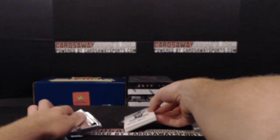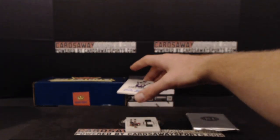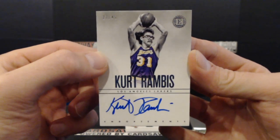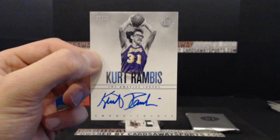Jeez, what's going on with this pack? My God. Here we go for the Los Angeles Lakers. Number to 49, Mr. Goggles, Kurt Rambis. Los Angeles Lakers going to Kevin G. Beautiful.